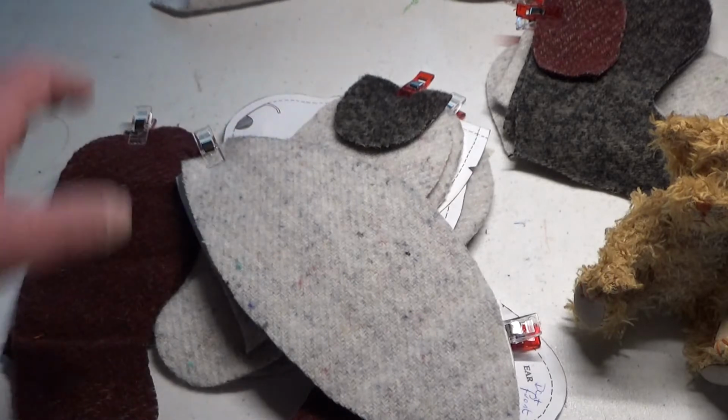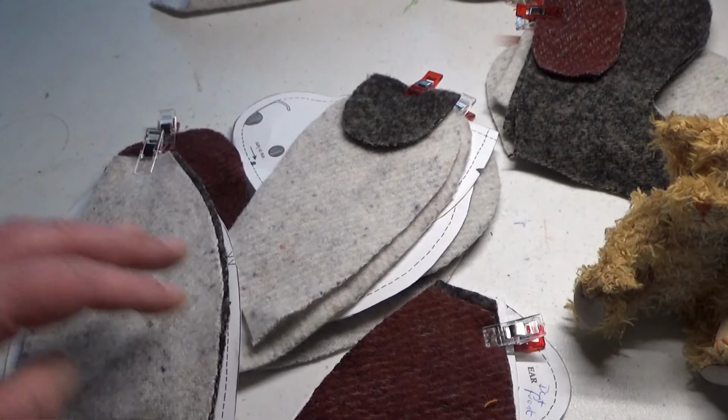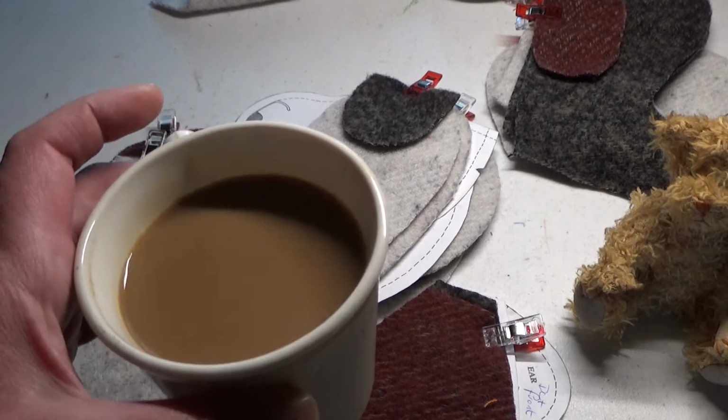Get those out of the way because they're not related to anything. Remember when I said I was organised and now I've just dumped everything everywhere? Anyway, I've got my coffee. And here we go.